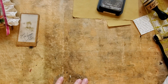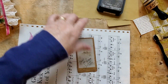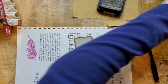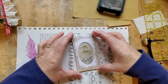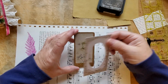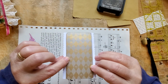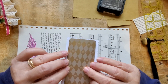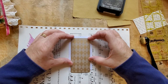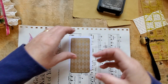Now I am going to use a Tim Holtz thing, because she needs a little pocket to go in. Now I have to make this a little bigger because if I make it into a pocket, I might have room. No. I need to make it a little bit bigger.